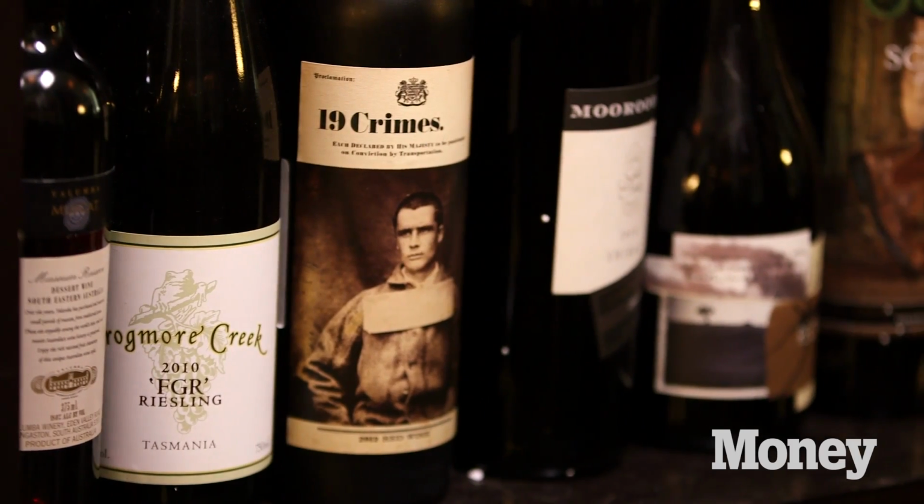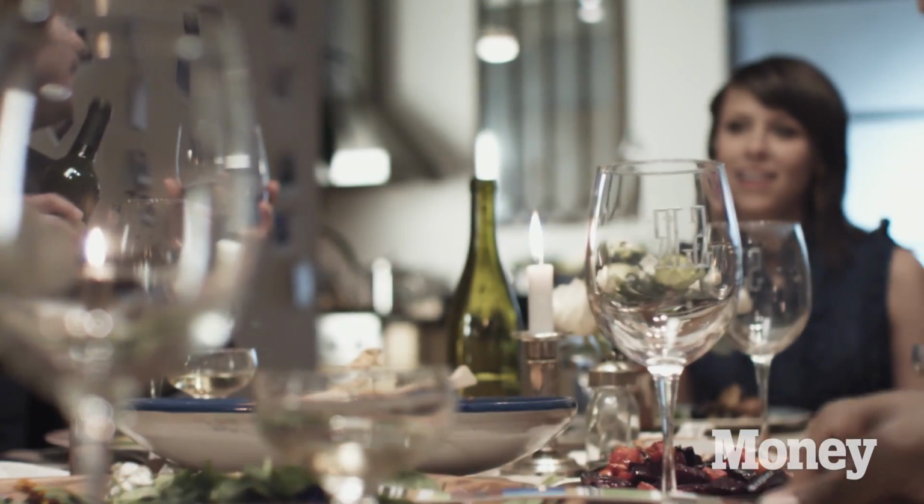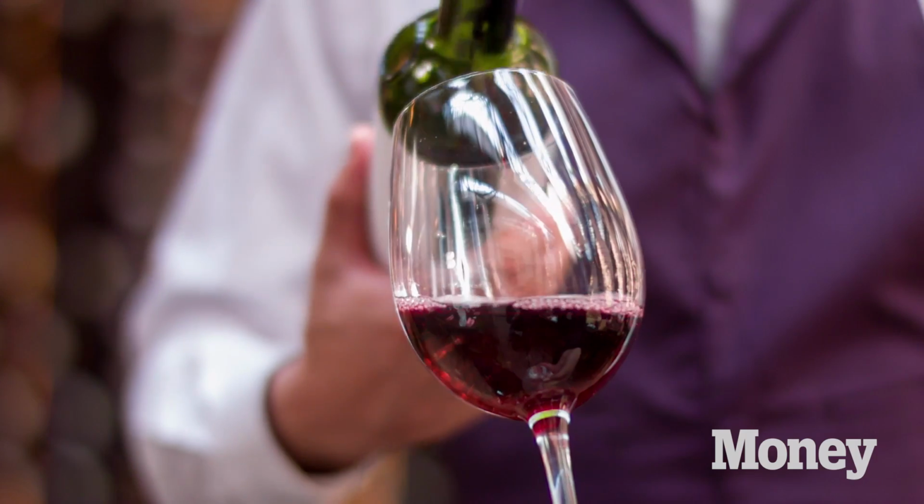I've heard things like you're never supposed to order the second cheapest wine on the menu because really, it's going to be the most marked up, and actually you might as well just get the first. So the second cheapest wine doesn't actually mean anything. At this point, it's probably priced like everything else.